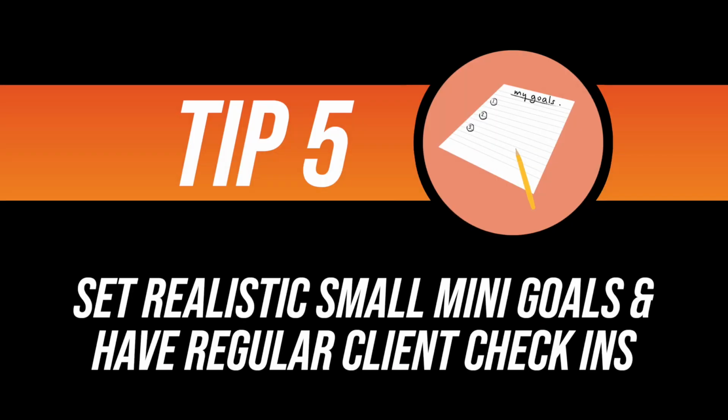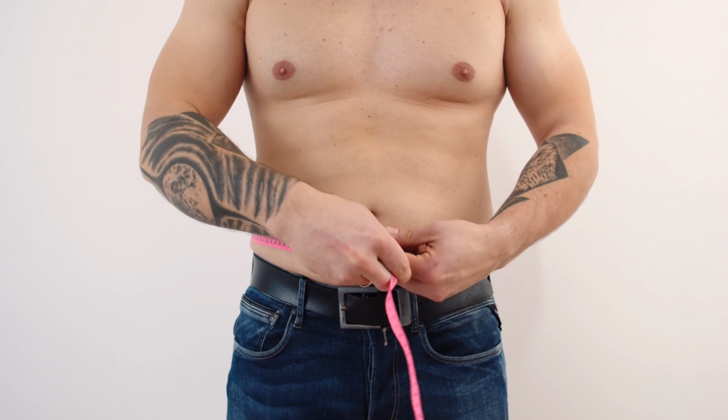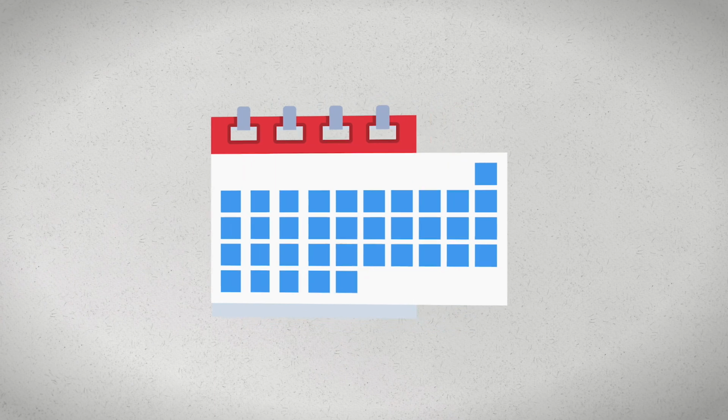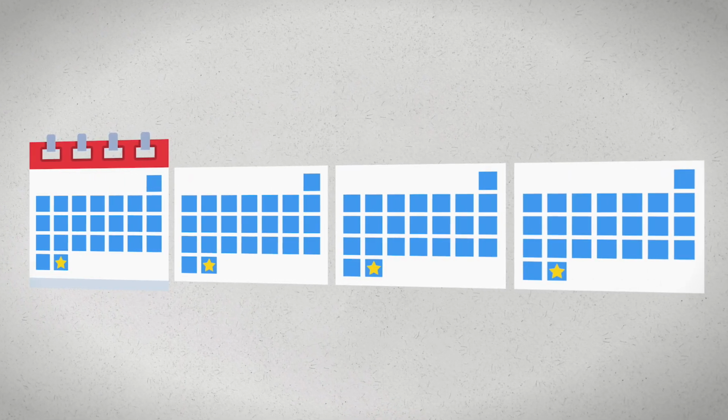Tip 5, set realistic small mini goals and have regular client check-ins. When creating fitness goals for your clients, you should break their main goal down into smaller mini goals, still using that SMART goal principle. For example, if a client wants to lose 2 stone as their main objective over a 4-month period, you could break these down into 4 smaller mini goals of 7 pounds of fat loss per month.